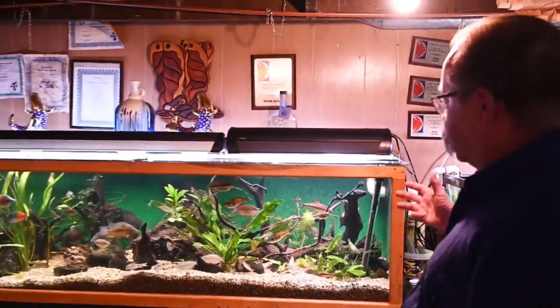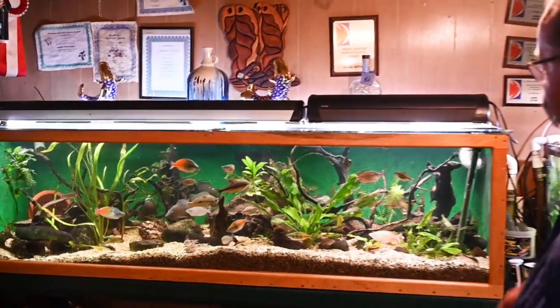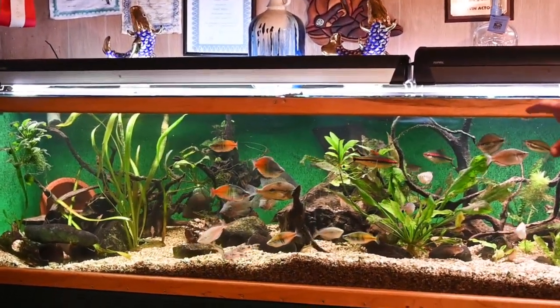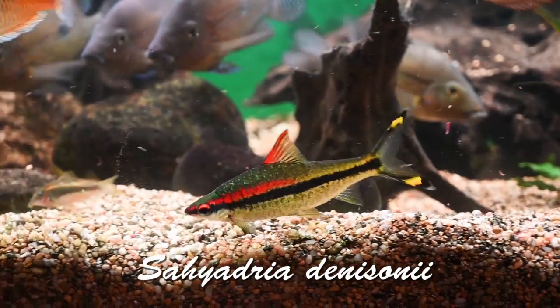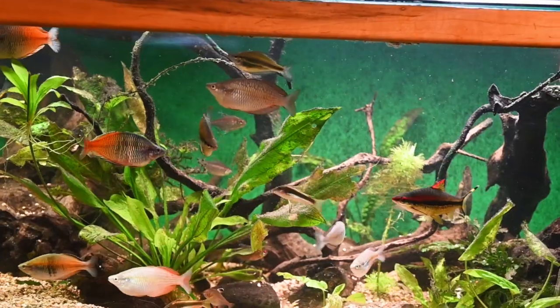But the rainbows are gorgeous. There's some parva, Melanotaenia parva, the Bosemani. Those are wild-caught Denison. Got them a number of years ago from Spencer. The coloration of them is fantastic in the wild-caught.